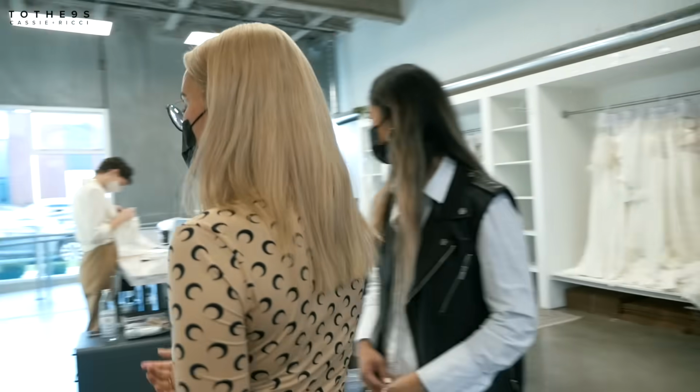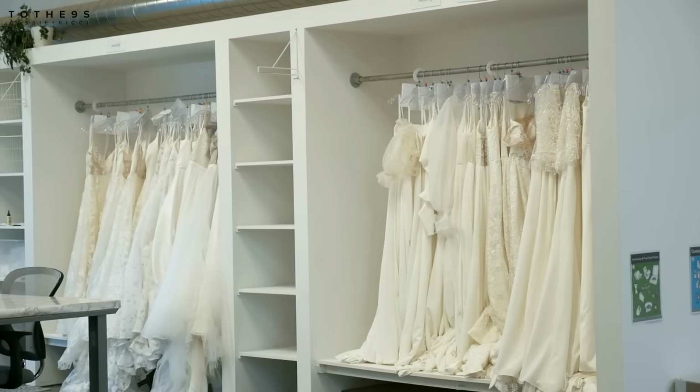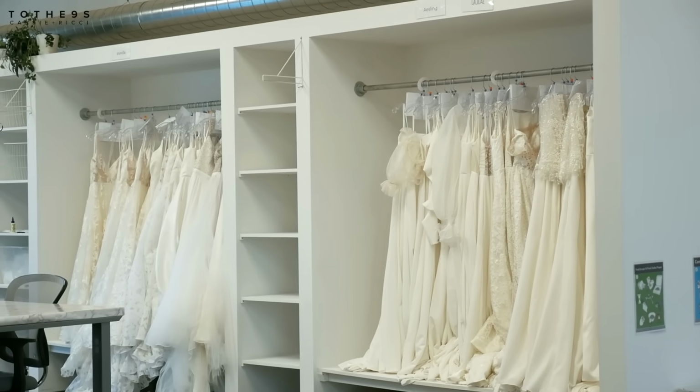Last but not least, we have our fulfillment department. This is where all the dresses go to when they are finished sewing. And we do usually 2 checks, sometimes 3, just to make sure again that the dresses are perfect.